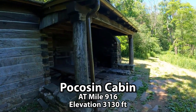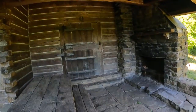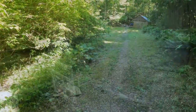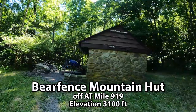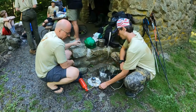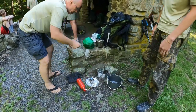We got our cabin. Fireplace here. You can reserve this. It's locked right now. Bear fence shelter. It's nice we get a fire going tonight too. It'll stop flaring my bear in a second. But you need water in the pot.